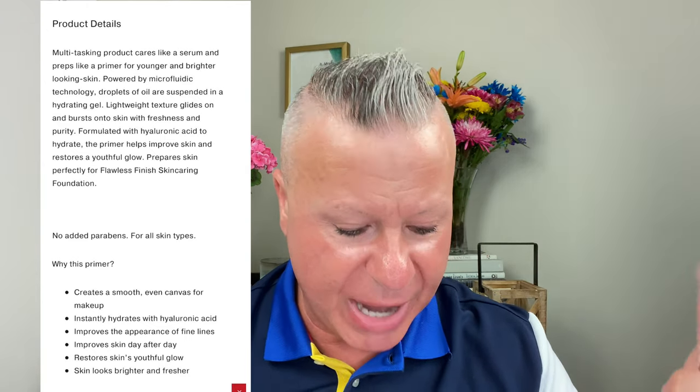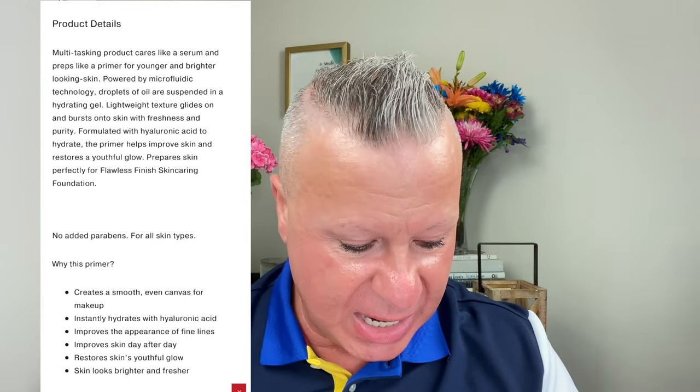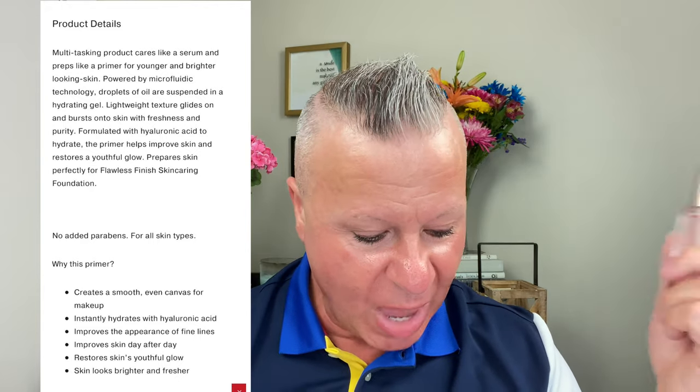It's powered by microfluidic technology. Droplets of oil are suspended in hydrating gel. Lightweight texture glides and bursts into the skin with freshness and purity. Formulated with hyaluronic acid to hydrate, the primer improves skin and restores a youthful glow. Prepare skin for the foundation.